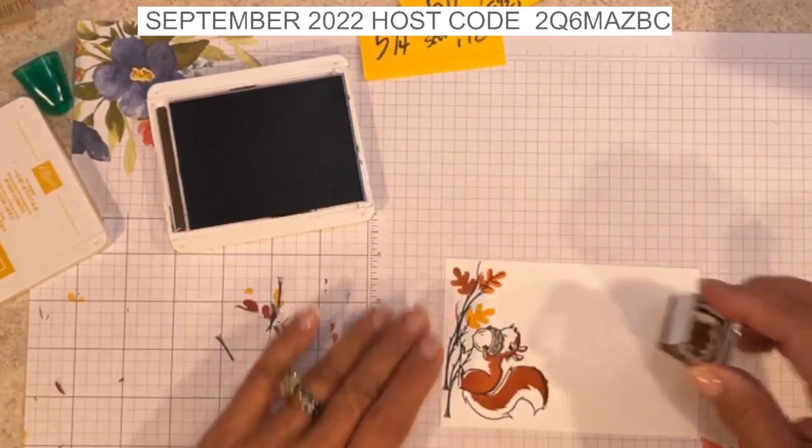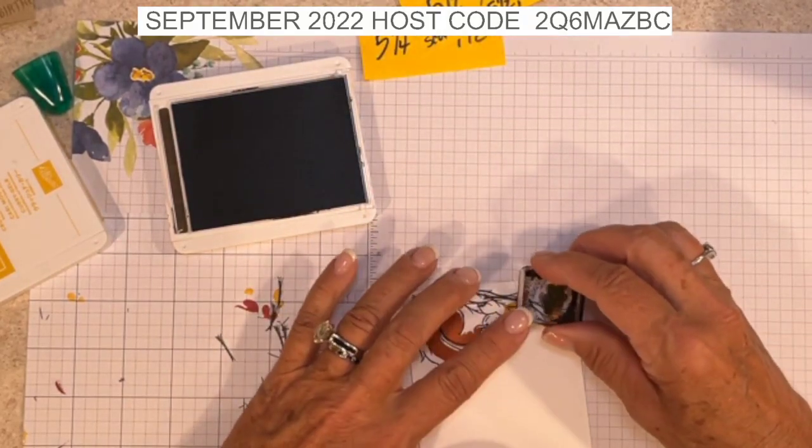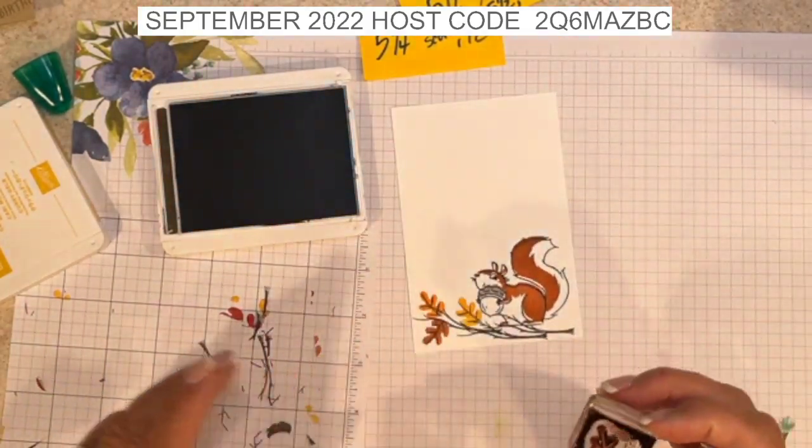Donna, do they make turntables? I guess I've not ever, for stamping specifically, or are you just saying use like a kitchen turntable?